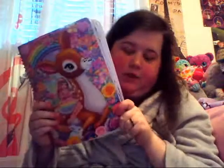The last Lisa Frank one that I have is the deer. Sorry. And I did like this a lot as well. It was just really fun to do collages and stuff, but also write. So, yeah, definitely like this one. Would get another Lisa Frank soon when they become available.